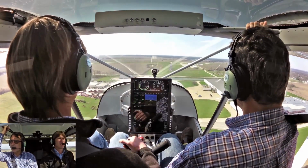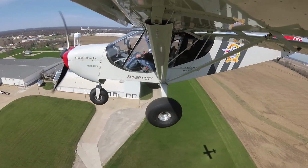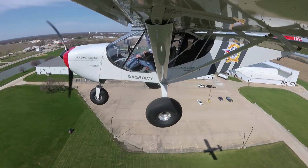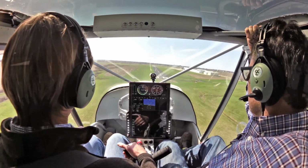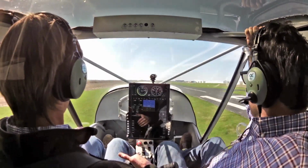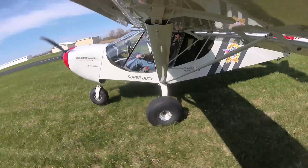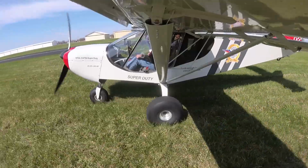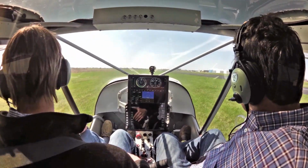All right, we're on final again here on the grass for runway 18. Nice and slow here in the 50s. Just got to be ready to add a little bit of power if you need it. That's the only thing. Nice and short again. That's, again, the landing roll here. Yep, 100 feet. Exactly. And it's all about picking that spot on the runway. Do you want to go around again?